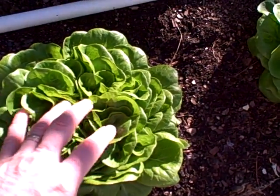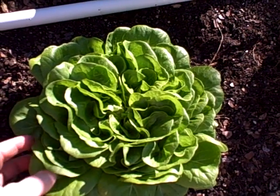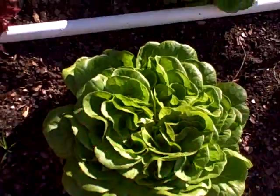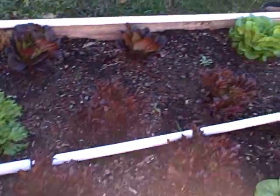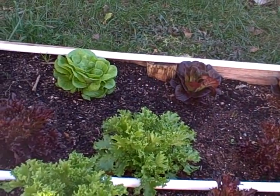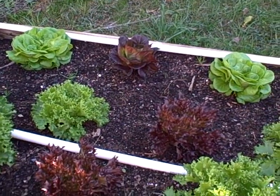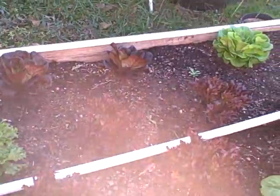So I believe seeds were put down early August. These are doing really nice. And the ones on the back rows that were planted at the same time, but didn't get transplanted for a few more weeks after, are doing fine, even though they're mostly in shade.